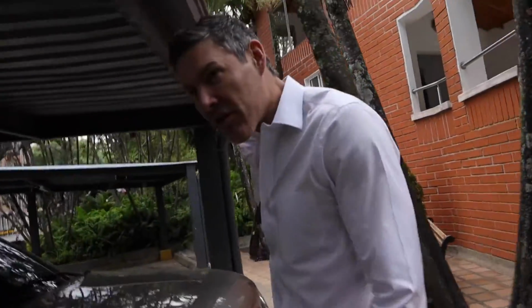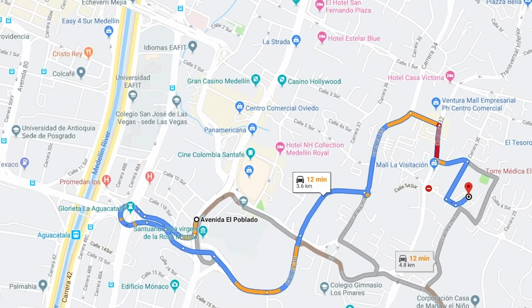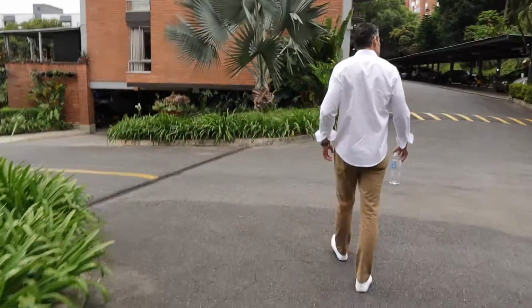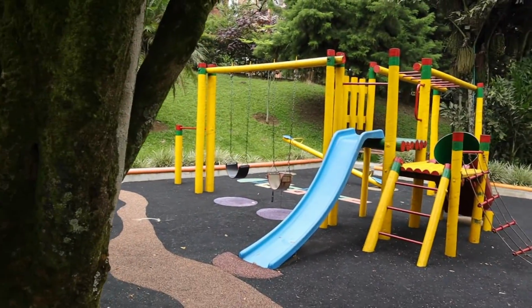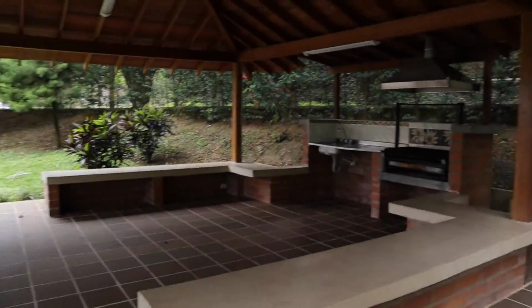It's just bizarre that you go through just like right in the heart of Poblado, right next to the Golden Mile, right next to everything. You come up all those roads with all that traffic and bam, you're just like... And this is why you just have to go out and look at things, because they had no pictures of this on the listing, like zero. And you got a little kids park here with hot... I can't believe they have this much land. Yeah, this is a place for barbecues. Yeah.